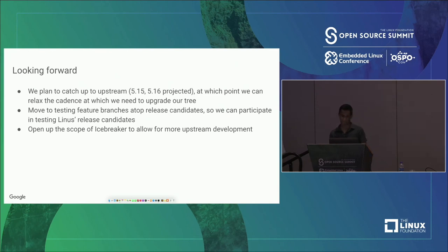At this point, a whole new world opens up, right? We'll be, in a sense, riding the wave of what upstream actually is. And at this point, we think it'll get a lot easier. We can actually relax the cadence at which we need to upgrade our tree.